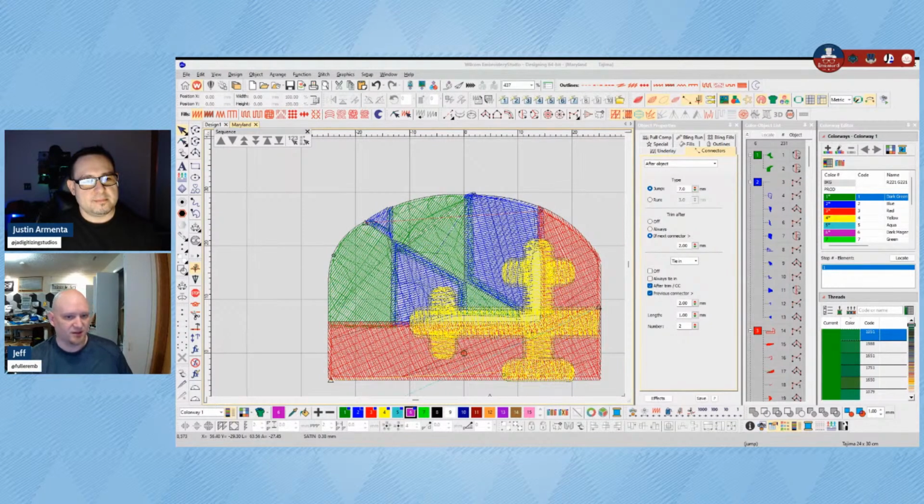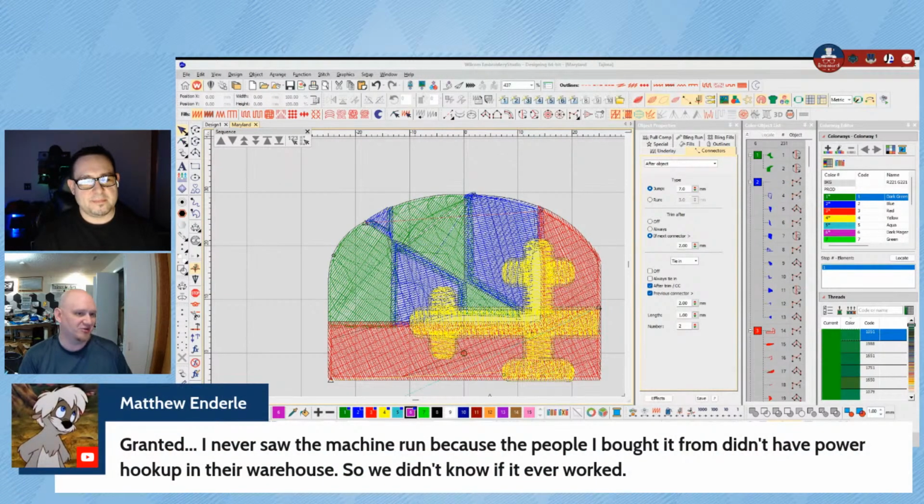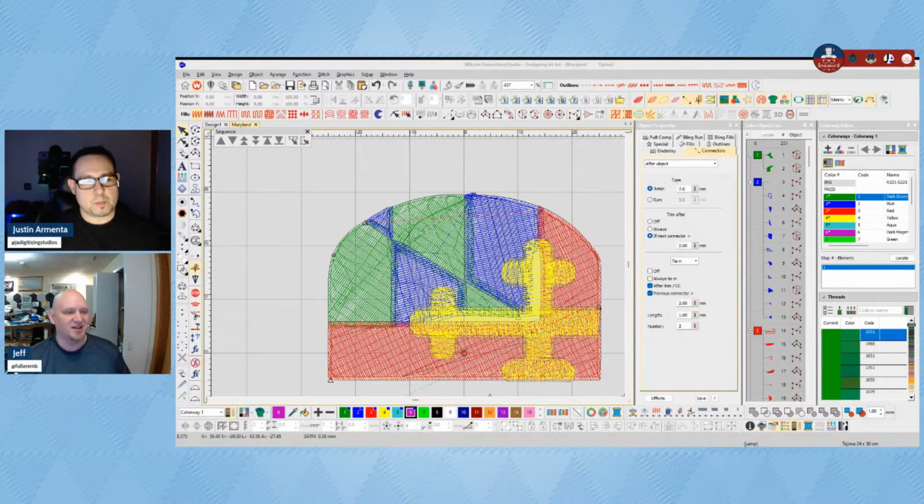And Matt says here that it was like 2 weeks going back and forth with TexMac, who is the distributor for Happy Machines, and me. He reset tensions, retimed it all. Granted, I never saw the machine run because the people I bought it from didn't have power up in their warehouse, so we didn't know if it ever worked. He showed me a video of it running, and it didn't do a tie-in, it just went. I said, I don't think you have lock stitches. He was doing a tension test, and that's what it was. He didn't have lock stitches, so he was chasing down gremlins that can just actually be in a file.